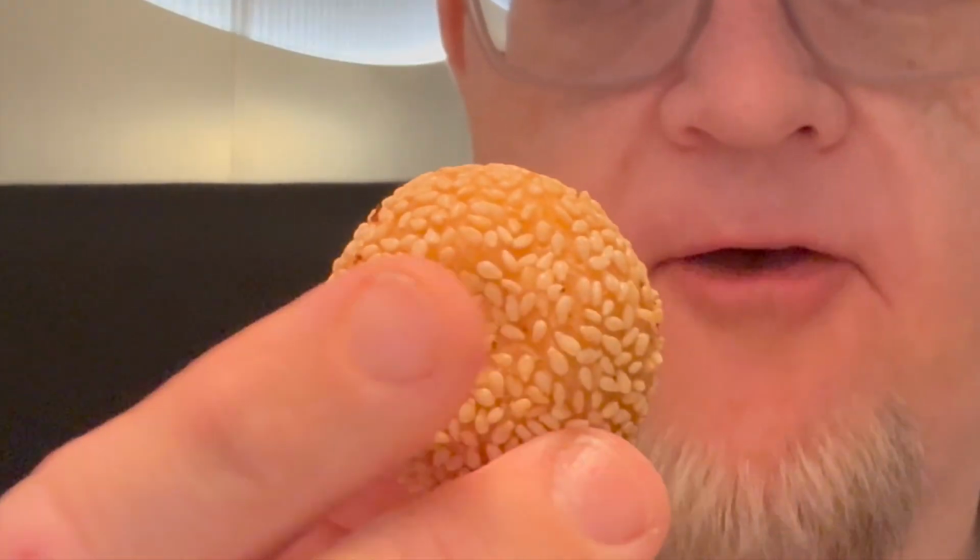I want to try this wing because it looked really good. I'll try this flat here. That is really good. Now I bought the fantail shrimp. Pretty good, lightly fried, not overcooked. Better than the shrimp dumpling in flavor. And finally, the sesame ball.